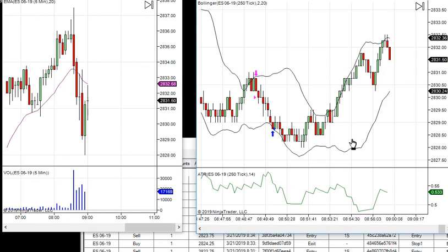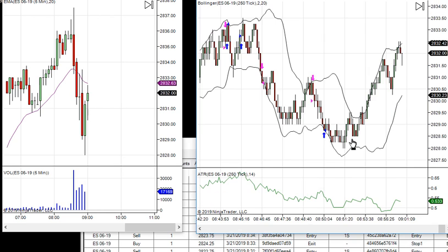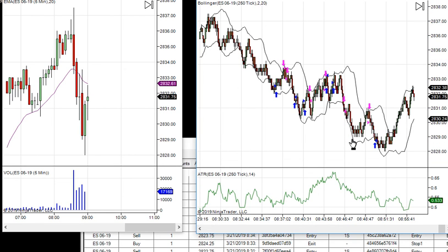What did that look like for us? It looked like long here, short here. Long here, target here. Short here, target here. Long here, target here. Long here, break even. Let's zoom in a bit.